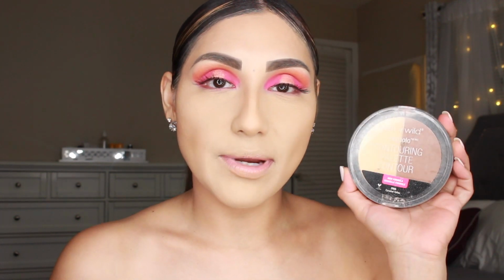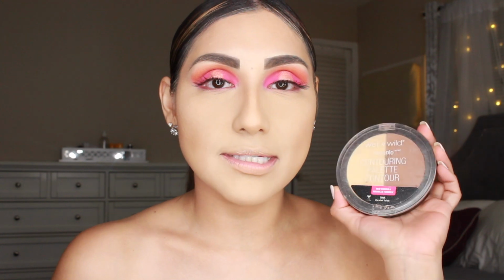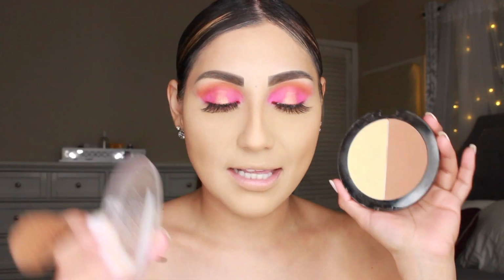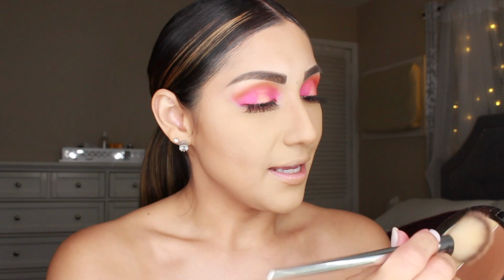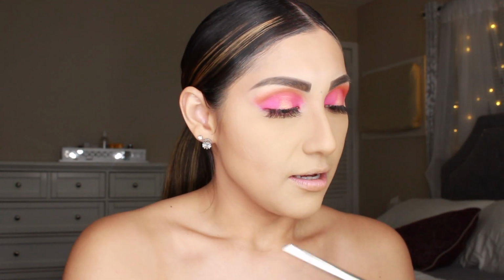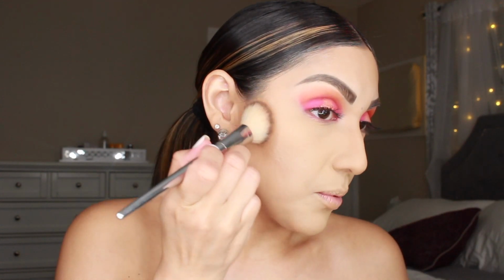Alright, so now I'm going to go in with bronzer. I'm going to go in with this one right here from Wet n Wild. This is an oldie but goodie. This one is the Caramel Toffee. It's so old. Look, you guys, the cover doesn't just pop up. It's broken. So I'm going to go in with this side right here. This is like the bronzer side, and this is a banana under eye powder. I'm going to apply that right over that cream contour.